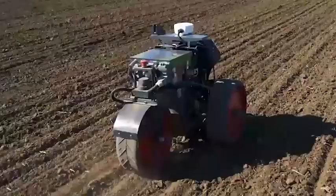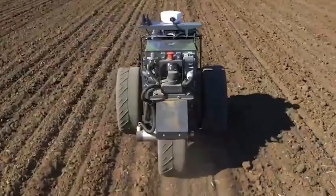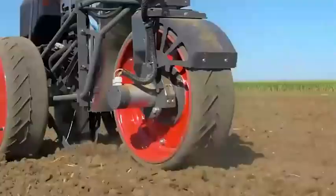The third and last wheel not only drives the robot, but also acts as a gauge wheel. When the robot drives over, it presses the soil slightly to the sides and above the seed. This promotes the initial stage of germination.